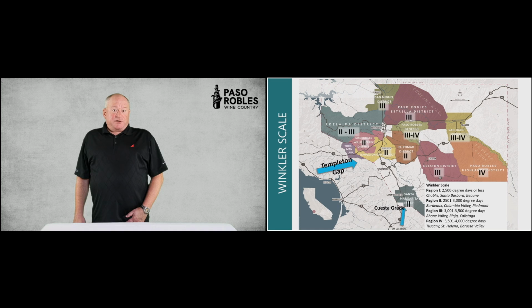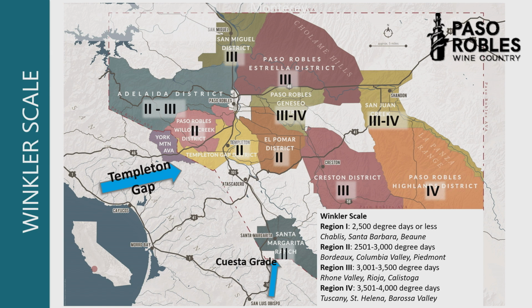So here we're going to show you the Winkler scale and how it is measured in these many sub-AVAs or AVAs in their own right, where it's quite cool to the west, influenced highly by the winds coming off the ocean in the Templeton Gap from Morro Bay, south of Highway 46, but directly into the Templeton Gap and in and around Willow Creek and Adelaida. These are also influenced to some extent by winds that come from the north across the San Miguel district, and the east side is a little less wind affected.